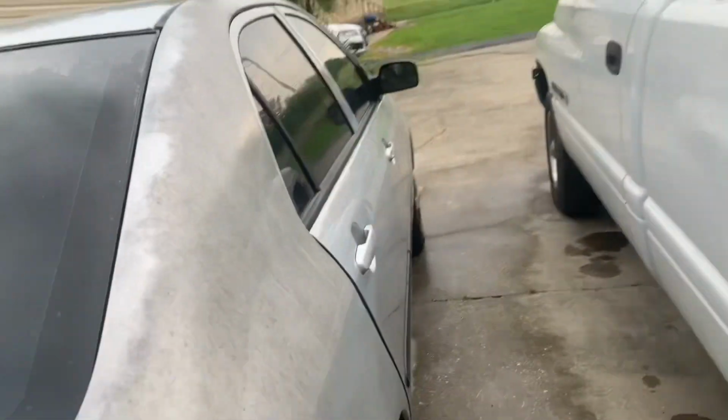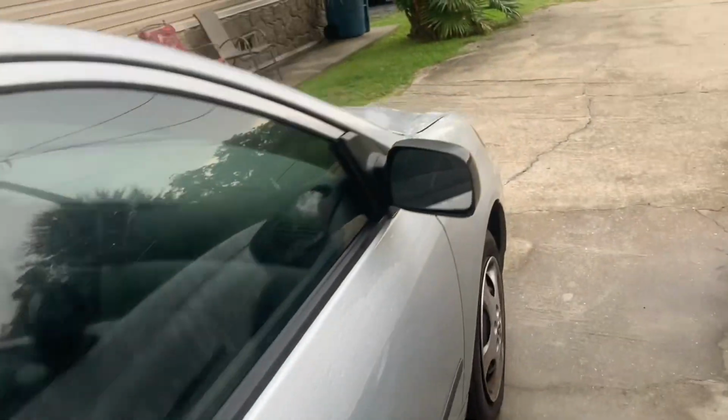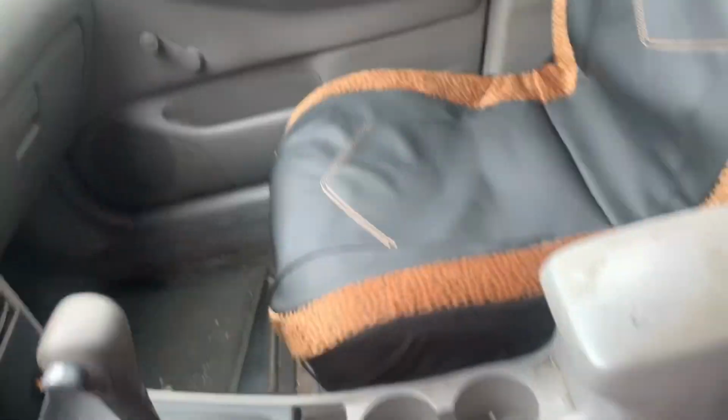And she is a cutie. I named her Tatiana, aka TT. That's how she looks from in here. And yeah, here's a better look of how the car looks on the inside. Just show you guys that.